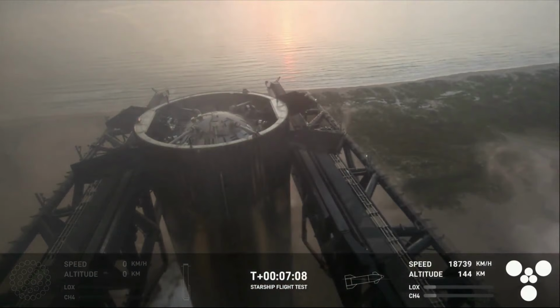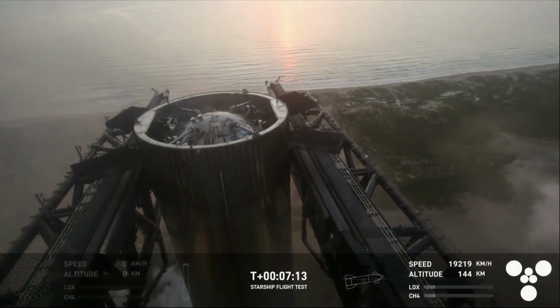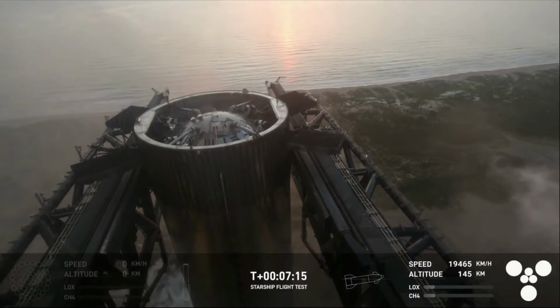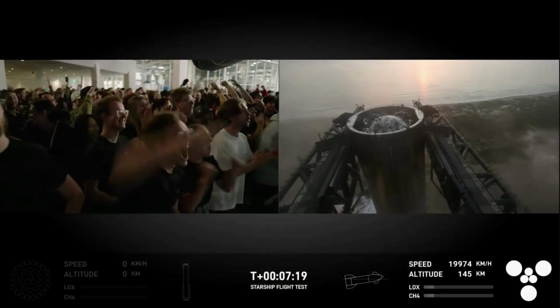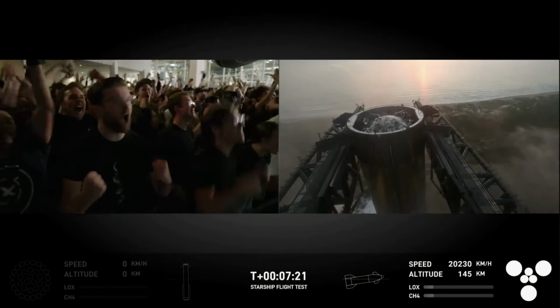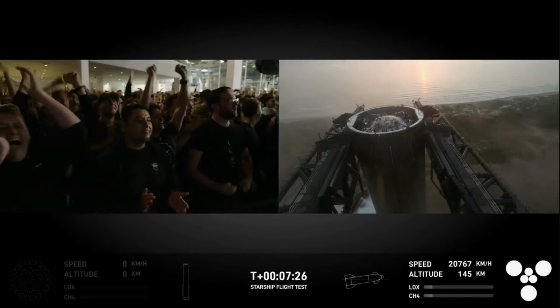This is absolutely insane. On the first ever attempt, we have successfully caught the Super Heavy booster back at the launch tower. What an incredible view! Are you kidding me?